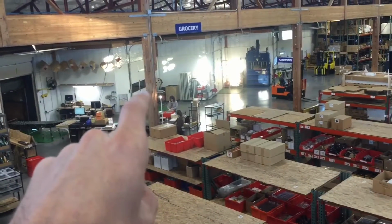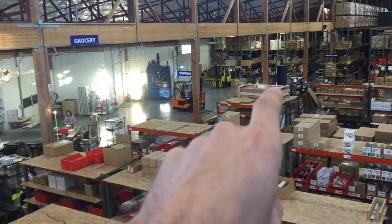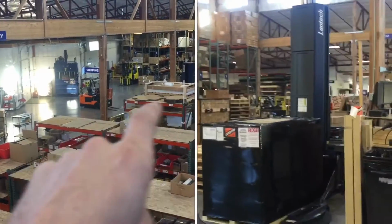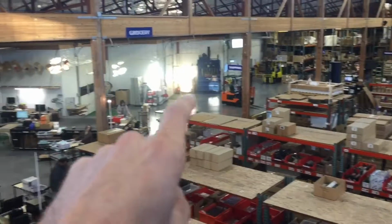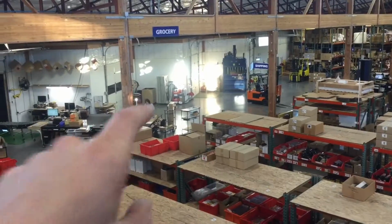Then this middle garage door is where we have our freight truck parked, and you can see this blue thing sticking up here. This is our shrink wrapper, and this is where we do full palletized shipments, and they go out that middle door right there, so they get stacked up right there during the day.